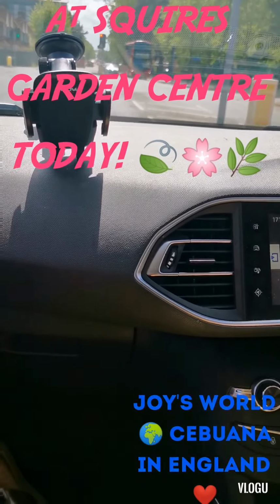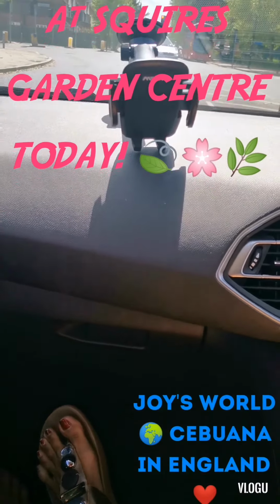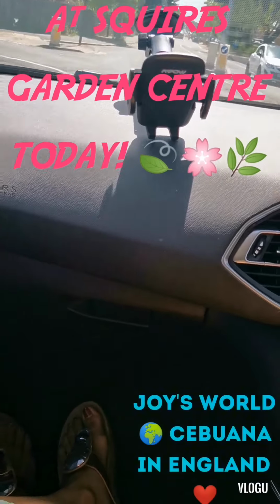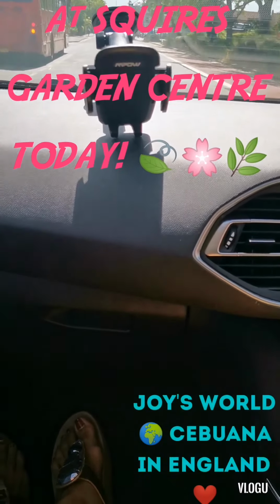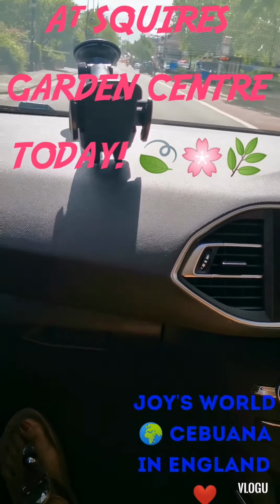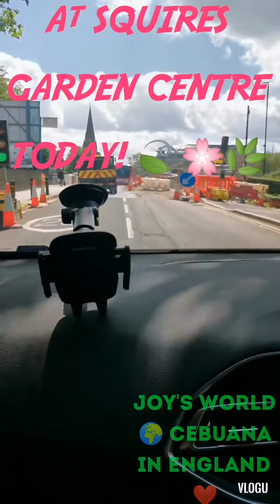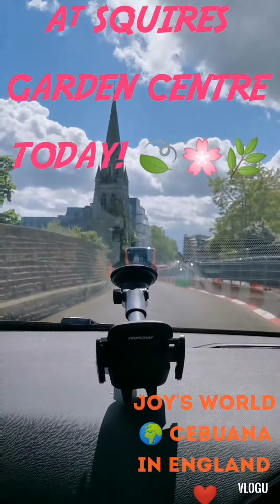And now the sun is out again, but in the morning it got a bit raining. Oh, so this way is going to our high street. It's Saturday today here in London. And look at that, it's a blue sky.